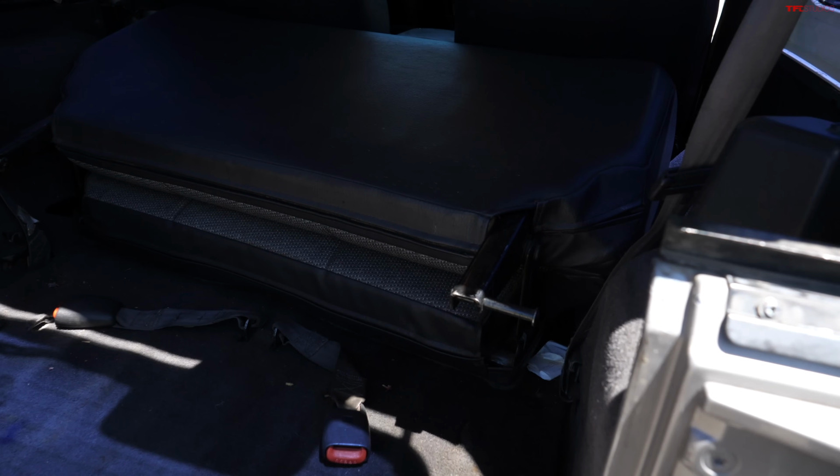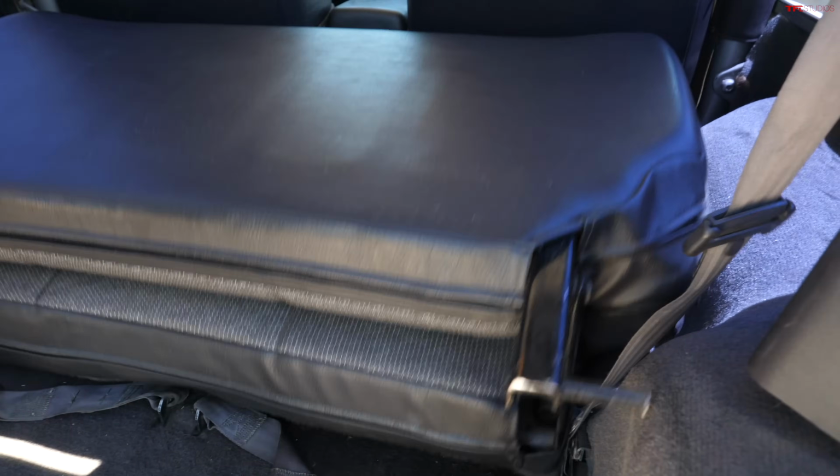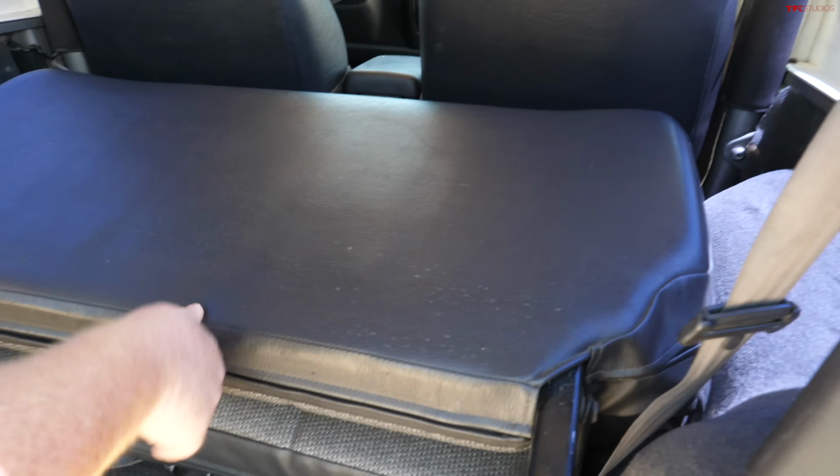I think our seat needs a little bit of love here, Brendan. Yeah, it kind of fell off there a little bit, but it goes right back in place.